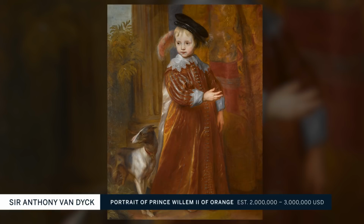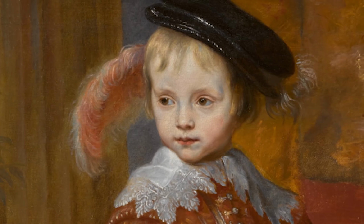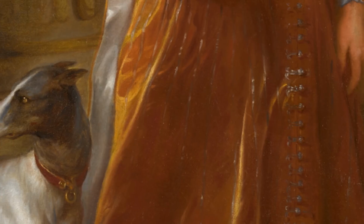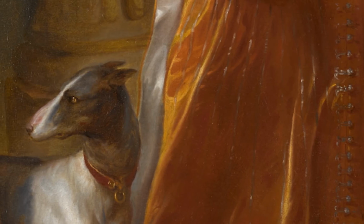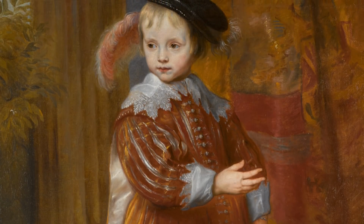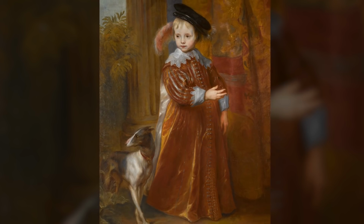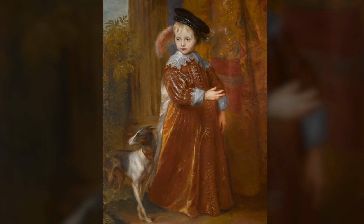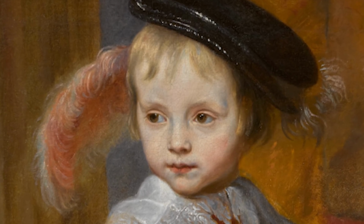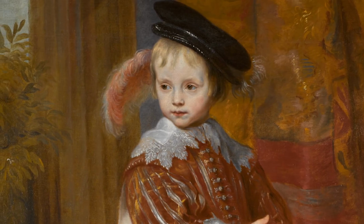In this portrait of Prince Willem II of Orange, the artist meets a double challenge: to depict a child of about 5 years of age, simply and directly, as a rambunctious young lad with his dog. But, as the sumptuous dress of the sitter confirms, this is no ordinary child. He is, in fact, the heir to an important prince, who himself will one day govern Holland, one of the most rich and dynamic powers in Europe, and he is a boy who would be the father of a king of England. In this regard, Van Dyck's subtle and ingenious composition succeeds perfectly.